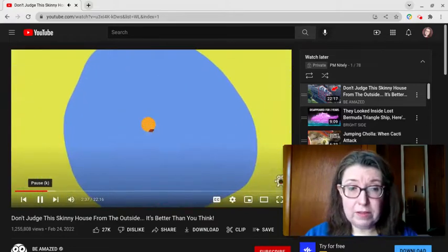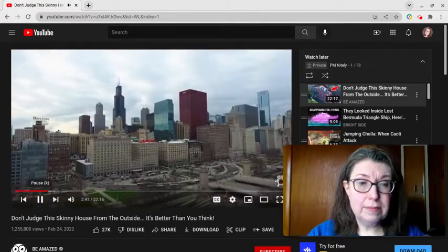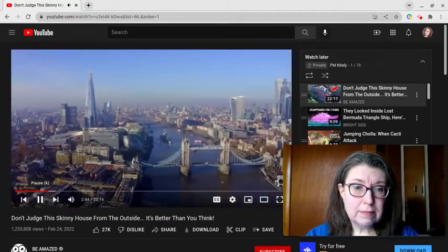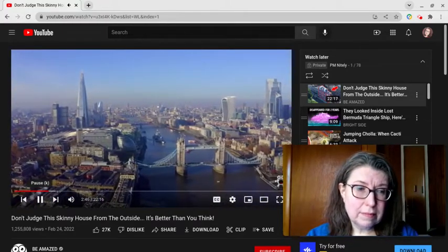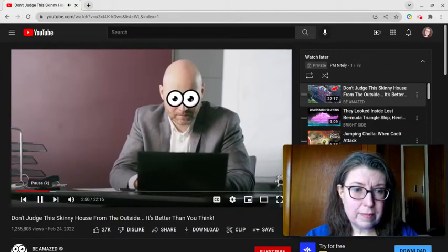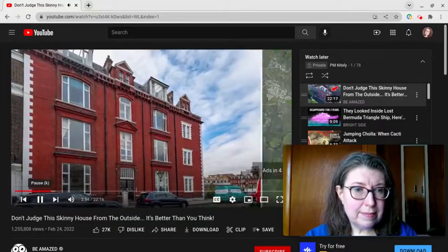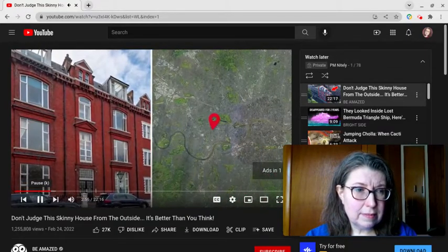I think it'd be okay for a single person or a couple. Thurlow Square, London. Like most modern metropolises, London needs to squeeze every last drop out of its prime real estate. This, unsurprisingly, often results in some fairly bizarre looking homes. Take Thurlow Square, located in South Kensington, for example.